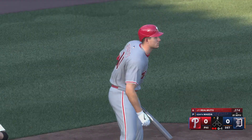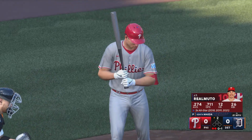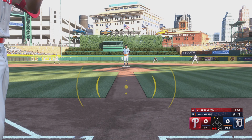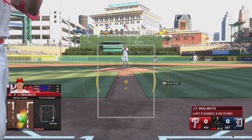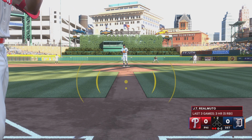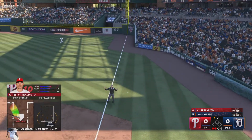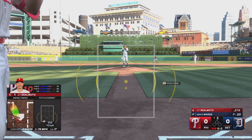JT Realmuto steps in. Two outs. Swing and a miss as he was out front. Two pretty nasty sliders to get this hitter into an 0-2 count. If you're up there at the plate, you got to look up in the zone and spit on anything that's down. And he hits a ground ball right side, and it goes just foul.